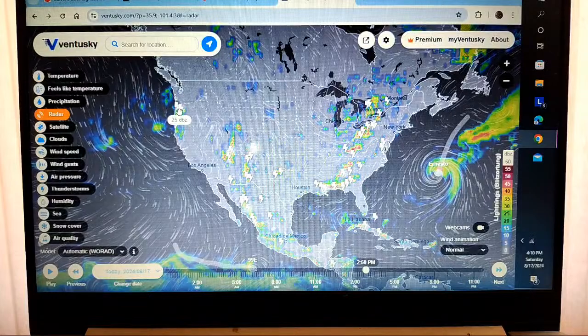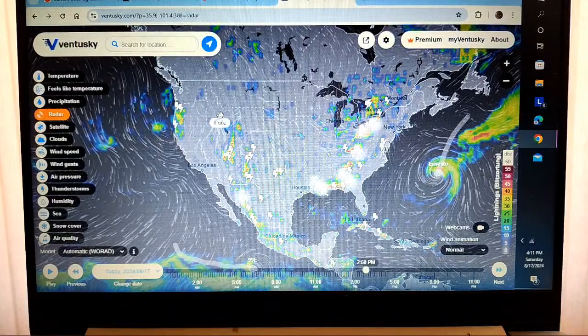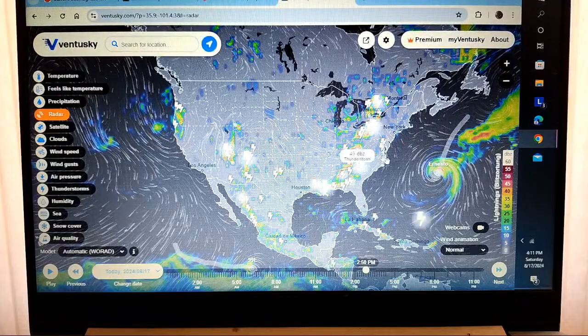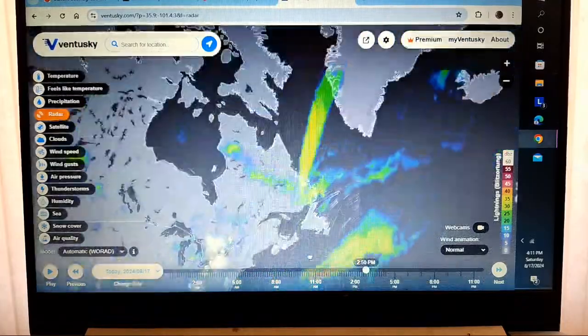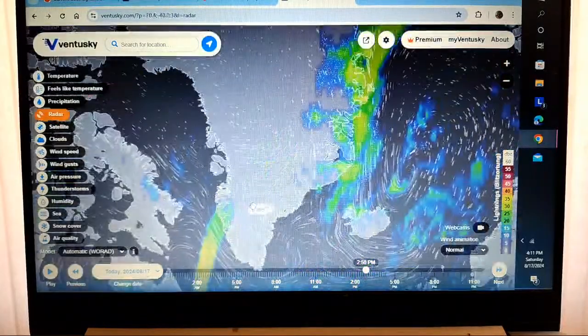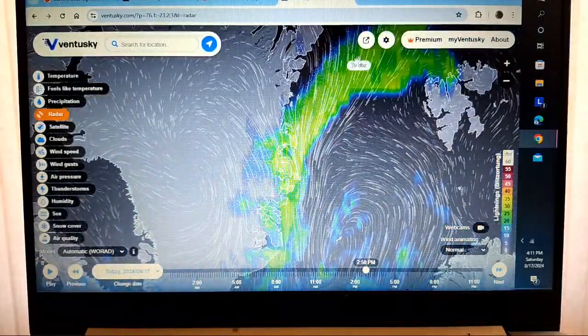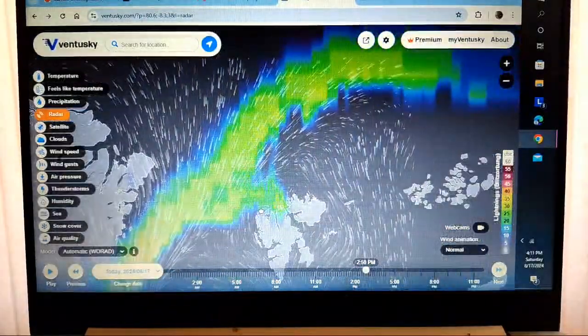Okay, so that G3 storm is causing enhancement, and it's causing, look at the shape of this storm right here. If there was radar across this area, you would see it connect and hook up with that structure right there.